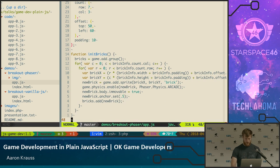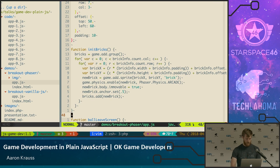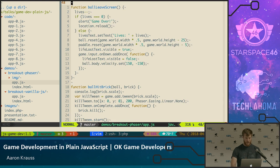So again, we still do have a lot of variables here, a lot of tracking of everything. But if you look at what's going on here, we want physics to enable. That's something we couldn't do with just core JavaScript. We're setting the anchor of the brick to be in the middle. That's what this is saying right here. So we don't have to track the left boundary the whole time. We're actually adding bricks using a nice English readable function, the add function here. We've got a function when the ball leaves the screen.